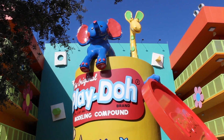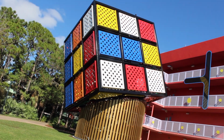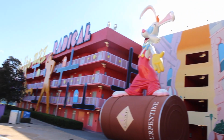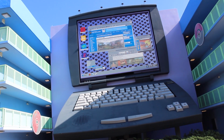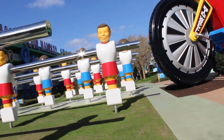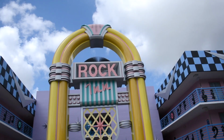Even if you're here to build new memories, there are plenty of things here to stir up stories from your past. Be on the lookout for characters from decades past and even some retro technology. That's TMR Tour's look at value resorts. If you want an affordable stay at Disney, you might want to check out one of these resorts.